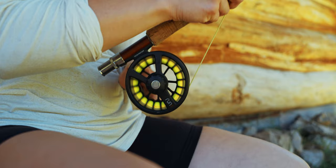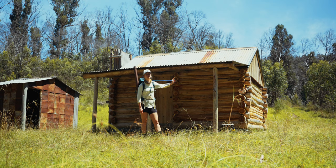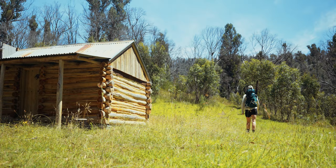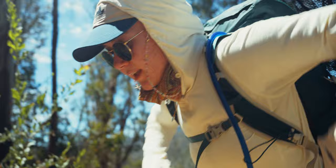Now that's the fun part of the day over, and we have to walk back up this big hill to get on out of here. But we caught plenty of fish, so it was worthwhile, I'm sure. And you've got to pay to play. How do you like walking up hills? I love it. It's so much fun.